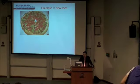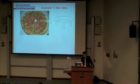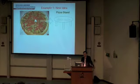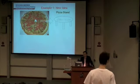What is this? A pizza, yeah. When you order a pizza for takeaway service, you have what we call this, the white one. This is a pizza stand. When you take away a pizza, you have a pizza stand. What's the use of a pizza stand? Anyone?